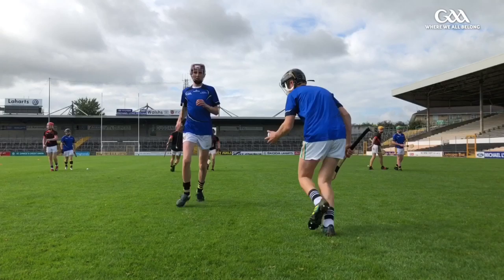This is a variation on rising, striking and hand passing. Players are also working on movement and evasion. Exercises like this can be ideal for a warm-up, but again, every training session should probably have an element of raising and catching.